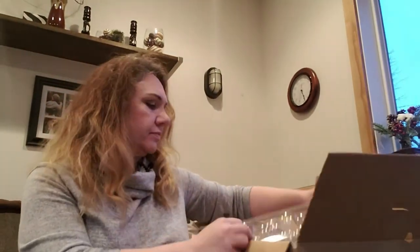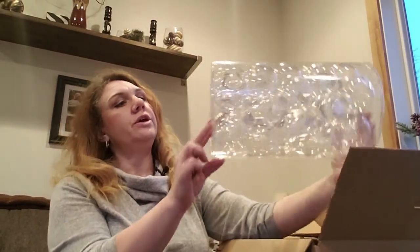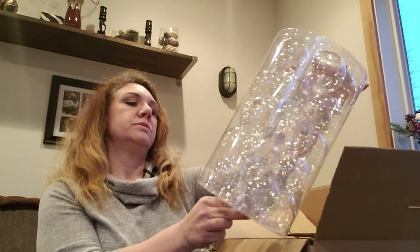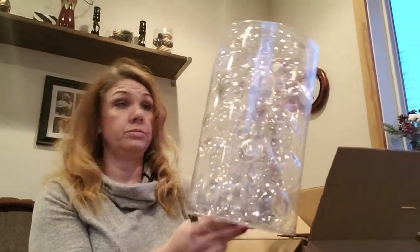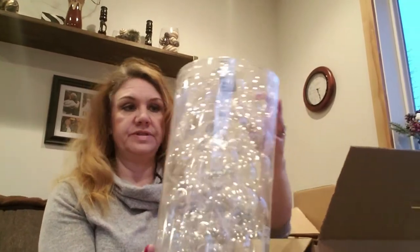Another snowflake. Oh, this is cool. We have clear ornaments, DIY ornaments. I do like to make my own ornaments to put on the tree and to give as gifts. So this is fantastic. Nice big pack. And this was $20. So that's super.